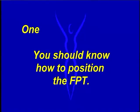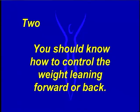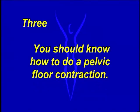By now, you should understand 3 things. 1. You should know how to position the FPT inside the vagina. The larger end should be inserted up to the center line with the smaller end just visible outside the vagina. 2. You should know how to control the weight of the FPT by leaning forward or backward. 3. You should feel confident that you are contracting the pelvic floor muscles. If you feel you do not understand these 3 principles, then rewind the tape and view again. If you're confident that you do understand, then we're ready to proceed.